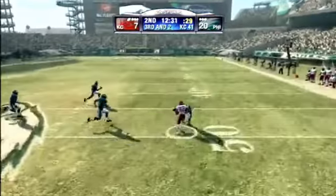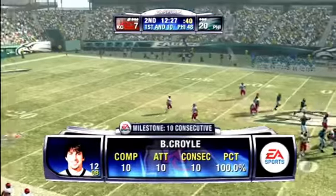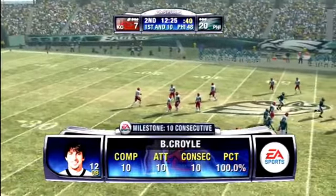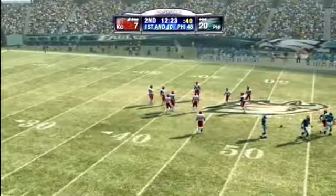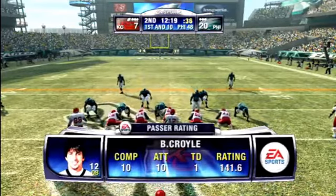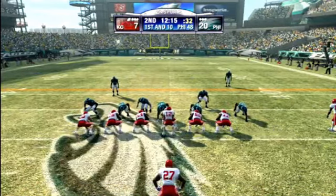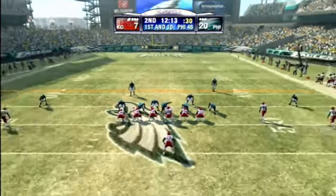Here's the throw. Makes the grab. What an open field tackle. And a great pass by the quarterback to convert for the first. And what we're seeing out of this quarterback is a variety of throws. Yes, he has the ability to zip it in there when he needs to, but we've also seen some touch throws, a very complete repertoire.